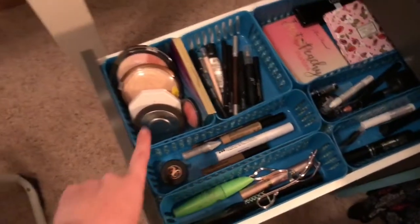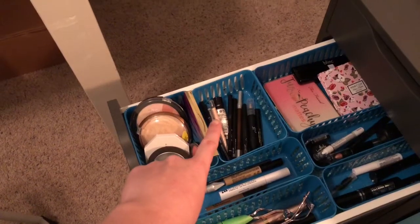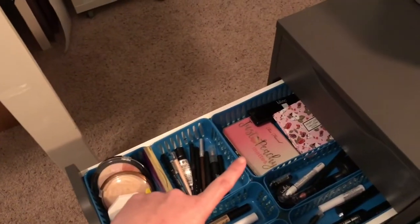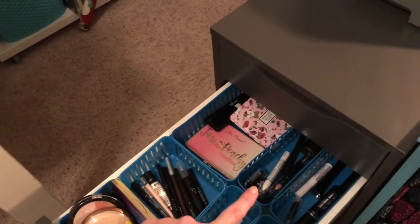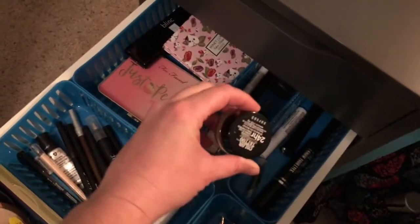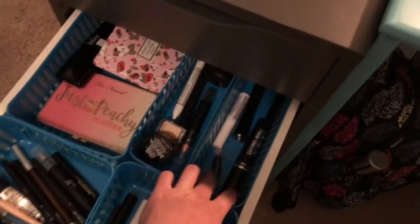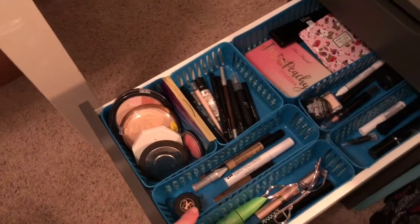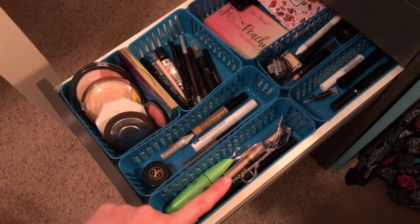Second drawer has highlighters, eye pencils, and my eyeshadow primer. Eyeshadow palettes. These are some stick eyeshadows or some of these like the color tattoos. Back here I just have some extras of some mascaras and also lash glue. Brow products right here and mascaras right here, including the eyelash curler.